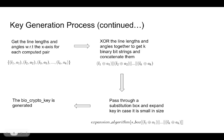So here we can see that the biocrypto key is generated, right? So here we have the biocrypto key that is generated, and we can use this key to encrypt and decrypt messages.